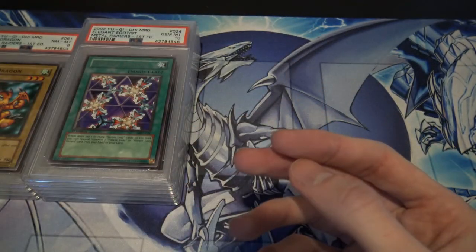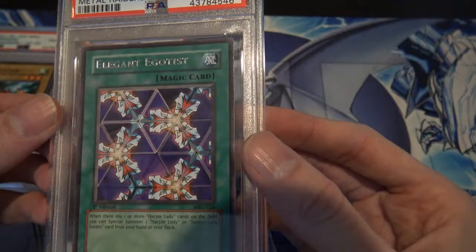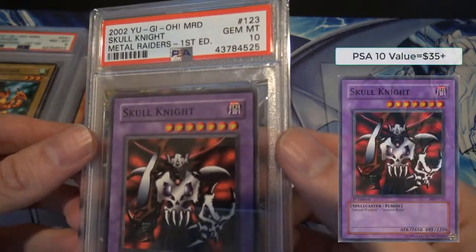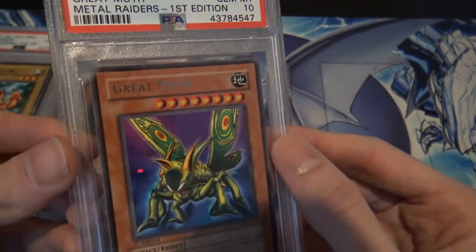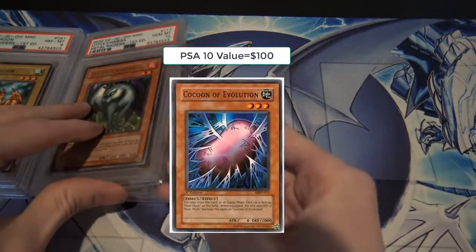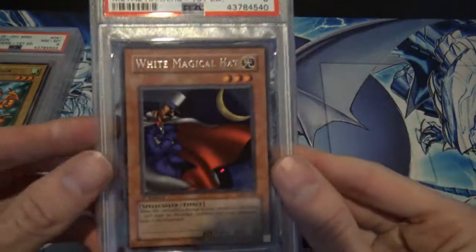Pretty cool card. There is another variant of this card called Wall Shadow, which was used in Pegasus's Castle during the Duelist Kingdom tournament. Elegant Egotist, which is essentially the card that summons Harpy Lady Sisters, Gem Mint 10. Skull Knight, Gem Mint 10. Great Moth, as used by Weevil Underwood in Duelist Kingdom, Gem Mint 10. From the Cocoon of Evolution, which was a short print, which is actually more valuable than the Great Moth. I intend to send that for grading in my next bulk order. Little Chimera, Gem Mint 10. And the White Magical Hat at Gem Mint 10.